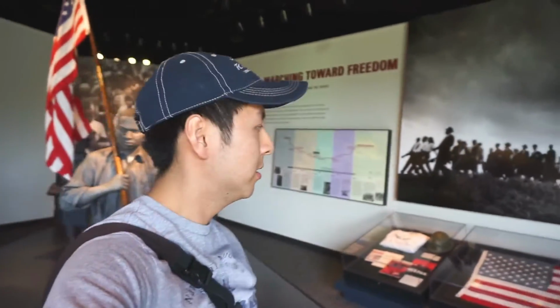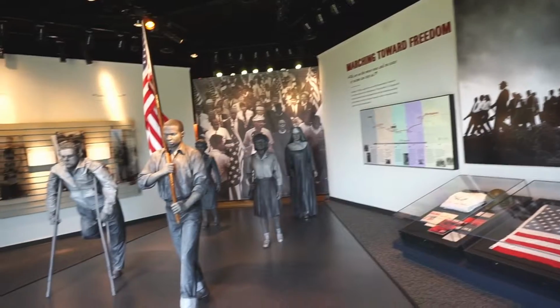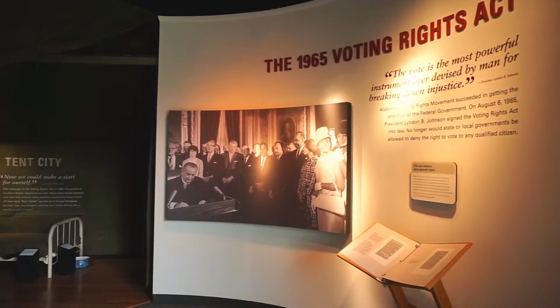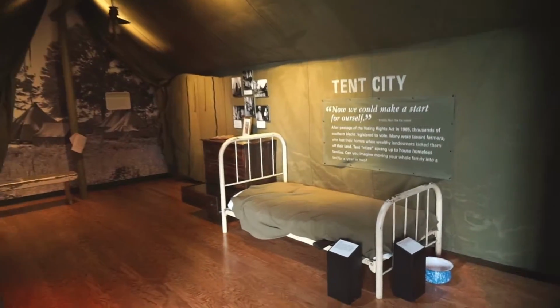March. There's the flag they used. And here we're entering the tent city where they lived. Entering the tent city.